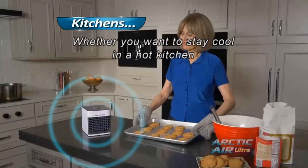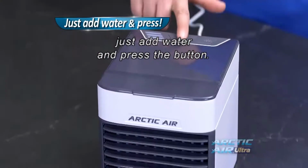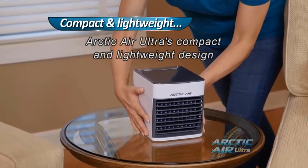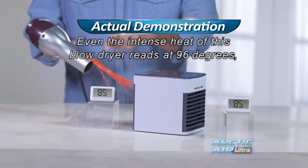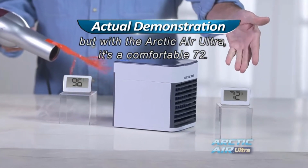Whether you want to stay cool in a hot kitchen or nice and comfy while watching TV, just add water and press the button. Then relax and enjoy the cooling breeze. Arctic Air Ultra's compact and lightweight design means you can enjoy cool, fresh air anywhere. Even the intense heat of this blow dryer reads at 96 degrees. But with the Arctic Air Ultra, it's a comfortable 72.